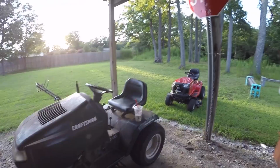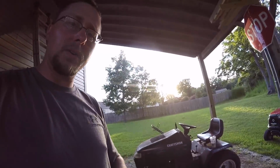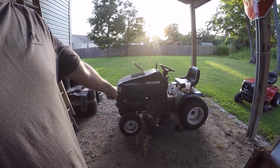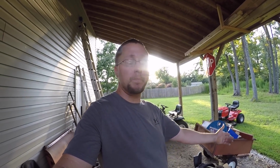So luckily Lowe's was having a sale, so you can see the size difference here. That guy is a lot smaller than that guy. And one thing I've noticed, so that's a GT, and that is a Bronco, and the other Troy-Bilt I was looking at is a Pony. So they name all these after Fords. Why can't I have like a Craftsman Chevelle or something like that? You know, that'd be cool.